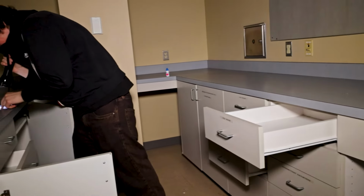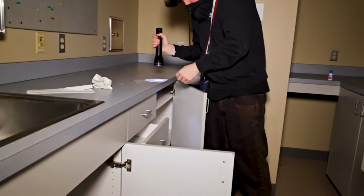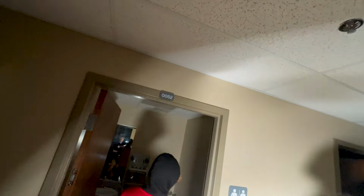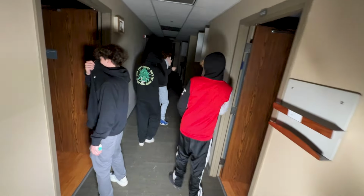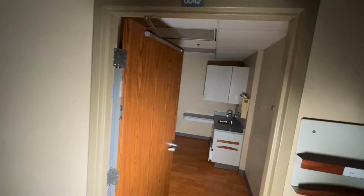Look at this. This is like for showing what your blood actually showed up as. The test. Negative. This is like for STDs and stuff. There could be just a crackhead messed up. What's over here? What's that door? There's no door, man. There's some stairs over there. Yeah, right there.